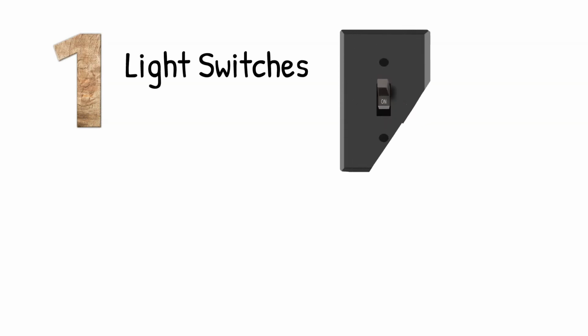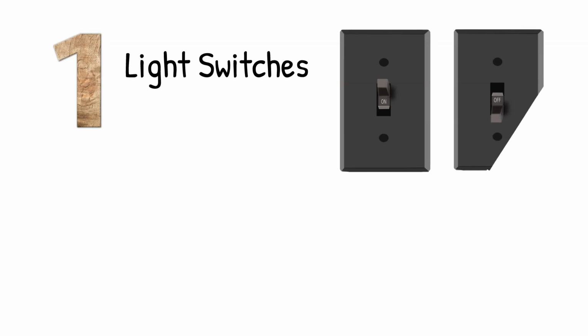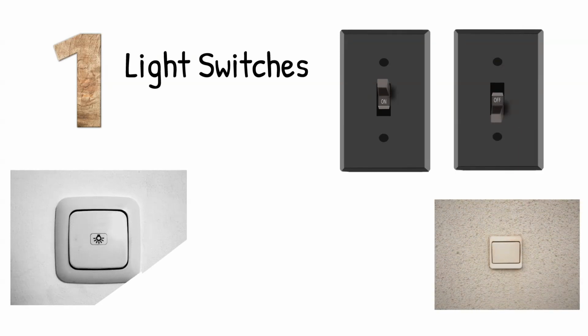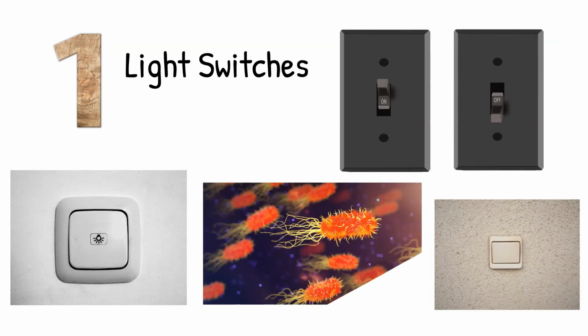Number 1. Light switches. The first point of contact when you reach home is often the light switches. The bacteria that you brought home from the outside stay and accumulate on the light switches every single time you use them. So simply wet a cloth with disinfectant once every few days, and it will do the trick.